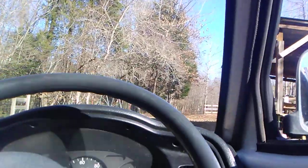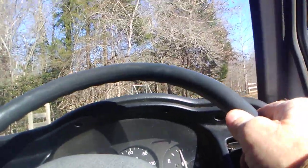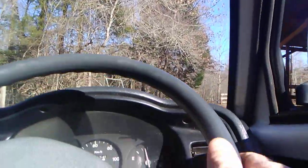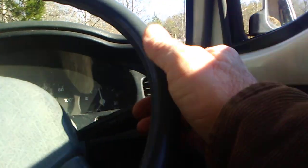Now, to give you an idea, I am now in four-wheel low, and that's it. That's as fast as it'll go. And the axle, I don't know if you can see it on camera, the axle lock automatically engages when you go to four-wheel low.